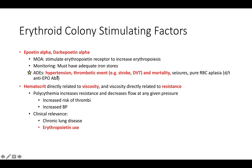And two of the adverse effects that she stressed are hypertension and your increased risk of thrombotic events, so for example stroke and DVT. And this is due to the fact that hematocrit is directly related to viscosity, and viscosity is directly related to resistance. So if you see polycythemia, you're going to increase resistance and decrease the flow at any given pressure, leading to that increased risk of thrombi and increased blood pressure.